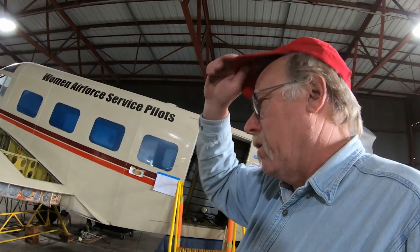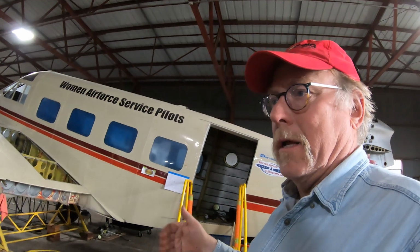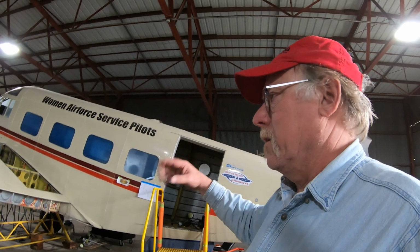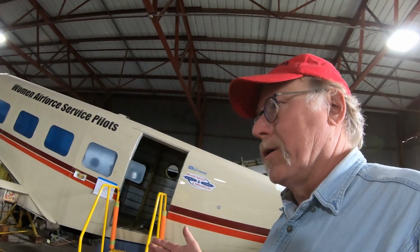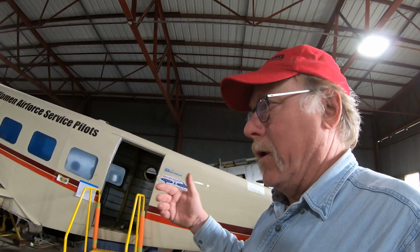They had it for quite a while, and they painted it, we think. We see some green and some other colors. I forget what it is. I'll show you the logbook on that. So that was notated in the logbook. So it had that color paint on it at some time frame. Then Jackie Cochran owned it. We don't know what color it was when Jackie owned it. It could have been the greenish color or whatever, or it could have been still red. We don't know that.